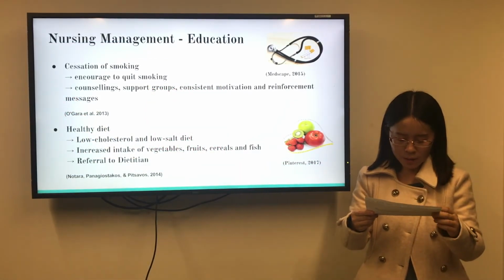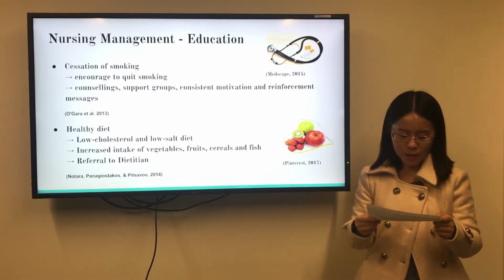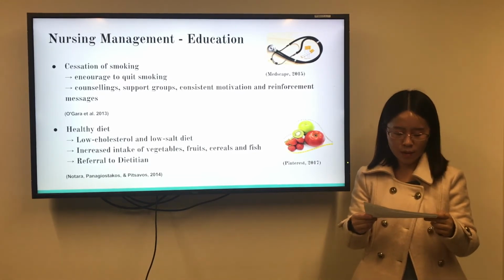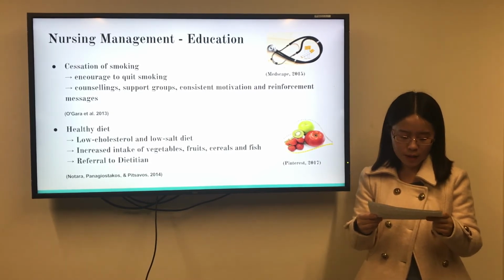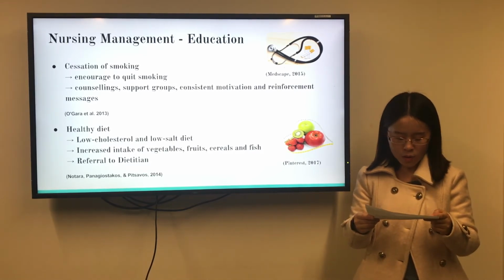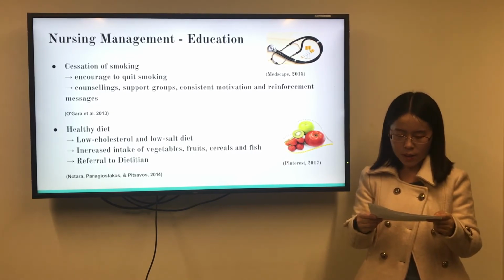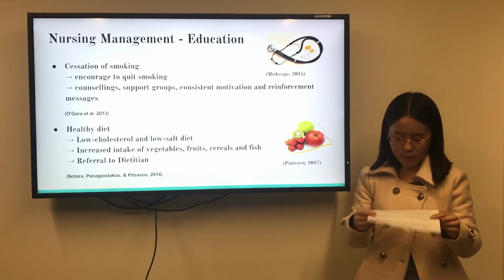Patient education is important for John's recovery. This can avoid hospital readmission and reduce the modifiable risk factors. John's education should include him and his family members as well. Cessation of smoking is the most important secondary prevention strategy for cardiovascular disease. As nurses, we need to encourage John to quit smoking and educate him on the negative effect of smoking on his health. John should be advised that different ways can help him to quit smoking, such as counseling, support groups, consistent motivation, and reinforcement messages.